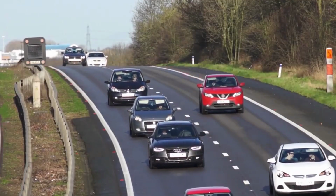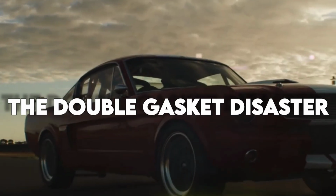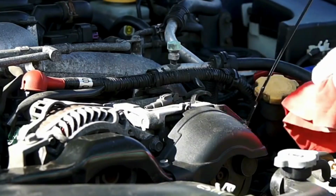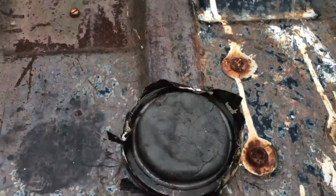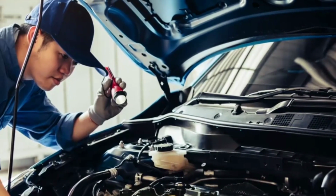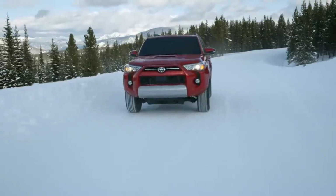Let's get started. Number 10. The double gasket disaster. Ever heard of the double gasket mistake? It happens when the old rubber O-ring from your previous oil filter gets stuck to the engine block. If you don't notice and install the new filter on top of it, you'll end up with two gaskets instead of one. The result? Serious oil leaks that could drain your engine of oil before you even realize it.